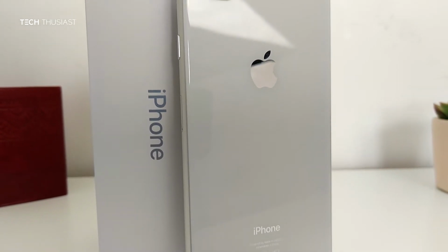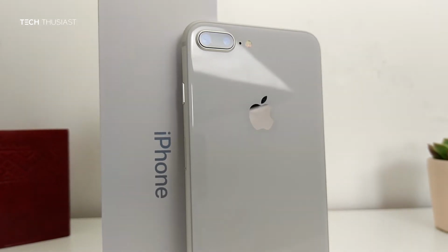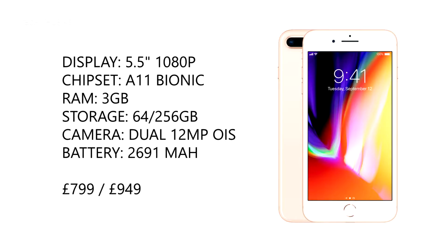Now, is it still worth buying in late 2017? Find out in this review. Before we fully get into the video, here are the specs at a glance and the pricing.